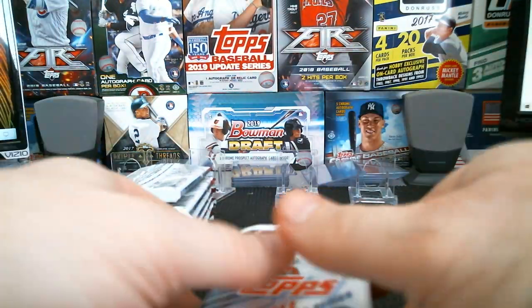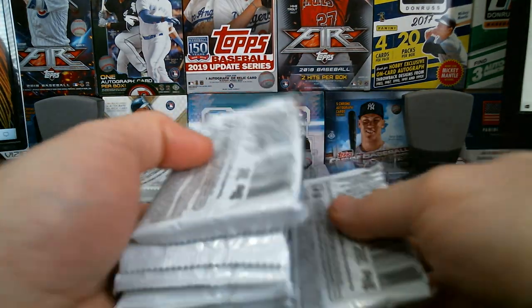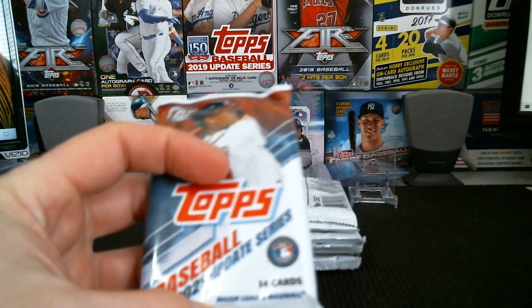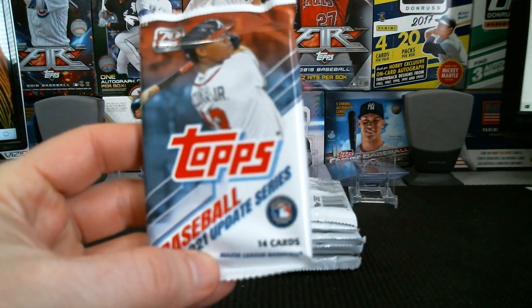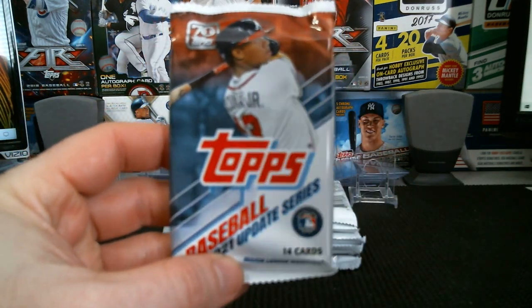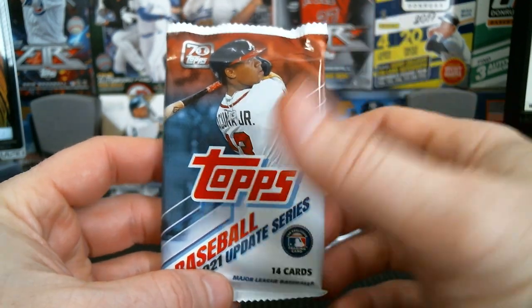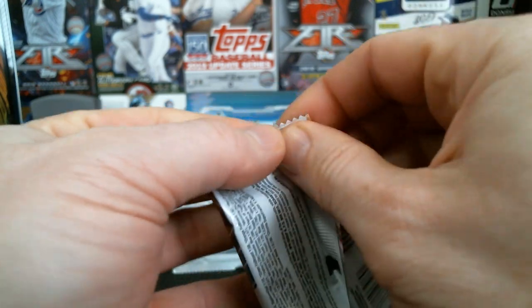Alright, put the big boys to the back. Let's see, make sure the focus is going to work. Looks pretty crisp there. All right, let's get cracking.